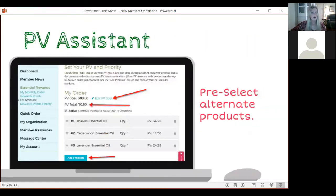All right, so let's talk a little bit about PV Assist. Hopefully you have this set up because this is super important. Say that you have the goal of $300 because you want to take full advantage of Essential Rewards, getting as many points as you can and getting all of the freebies. But say that something in your cart goes out of stock a couple of days before your order processes, or even that day, and you haven't checked it.